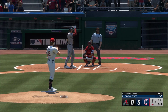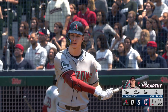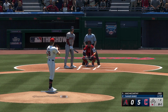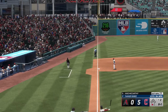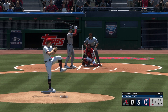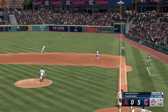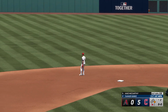Next to hit for Arizona, Jake McCarthy. On the outside corner, it's 0-1. That one pushed foul. And that's in the dirt. 1-2 count. Here's a swing and a line drive, and that's a base hit into right field. So they get a man aboard with a one-out single.